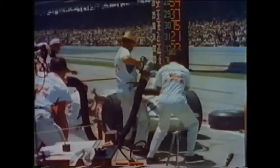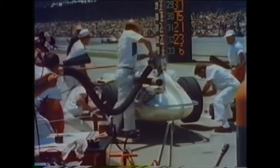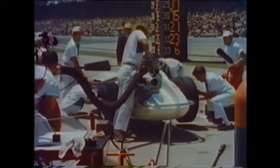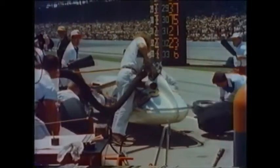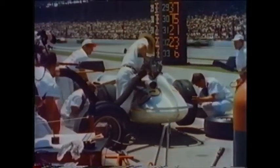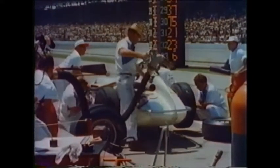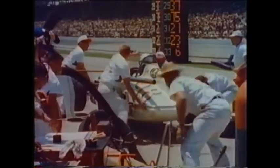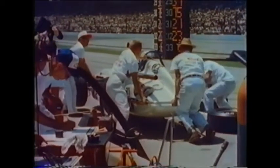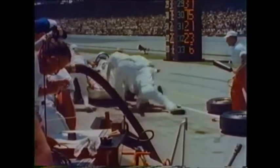Now Parnell rushes into his first pit stop. Time is critical, for he must make 3 pit stops. In exactly 22 seconds, his crew replaces 3 tires and refuels the car. Parnell gets new goggles, a drink of water, and a clean windshield. He's off and back to the race.